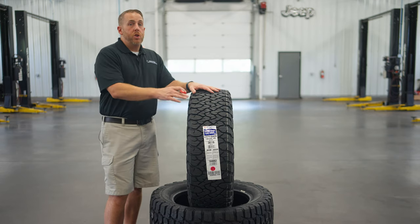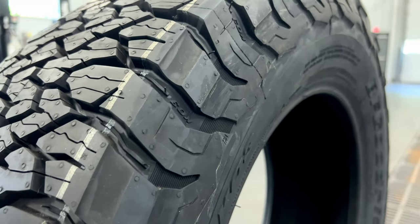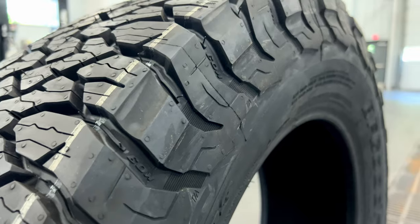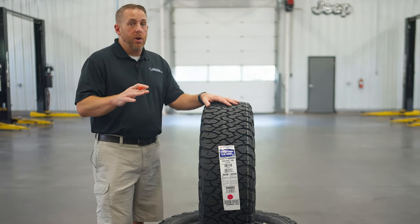Speaking of grip, the open shoulder design of the KO3 enhances traction in rain, mud, and snow. That means you'll have the confidence and control even when Mother Nature decides to throw a curveball. Now let's get down to the nitty gritty. This is where the rubber meets the road, quite literally.